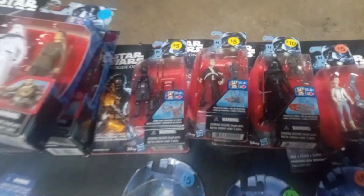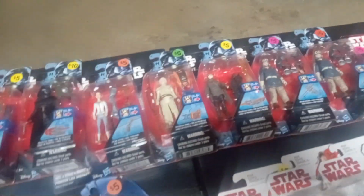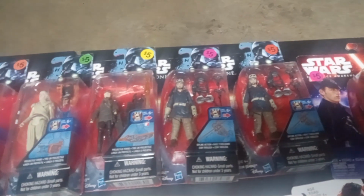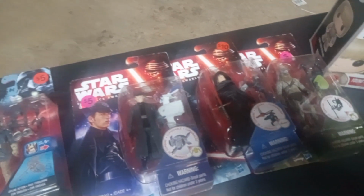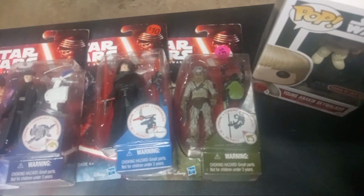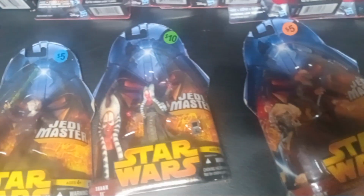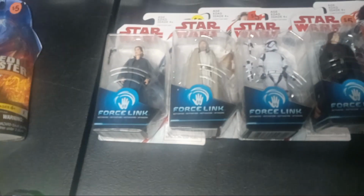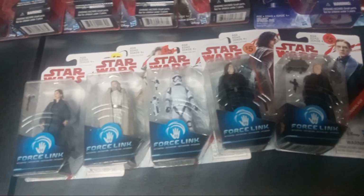Kick some around. So this is Rogue One. These are blue carded. These are all Rogue One. Then this is The Force Awakens on the red card. Okay, Revenge of the Sith. This is Force Link. Cool stuff.